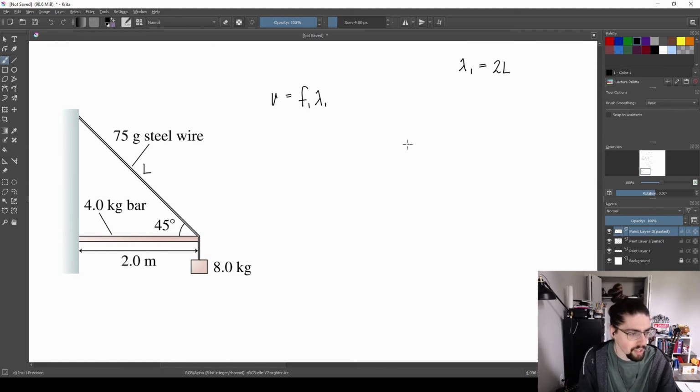Now, quick question. Is L something that I know? Well, looking at this, I've got this side of the triangle, and I've got the angle of the triangle. I feel confident that I can find L. Let's leave that for later. Let's just say for now we feel pretty confident that we can find L. Treat that as something that we actually know for now. We'll come back to that in just a little bit.